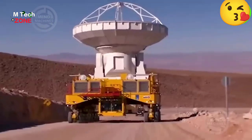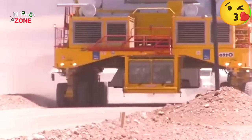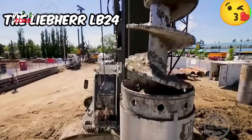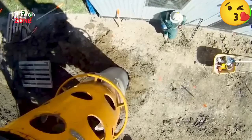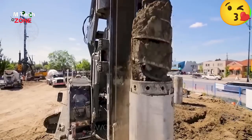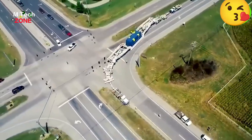Have you ever wondered about Earth-to-space communication devices? The Atacama Large Millimeter is a radio antenna system in the Atacama Desert. Here is a pile-driving machine utilized in extensive construction projects like bridges and high-rise buildings. Here's how the biggest oversized loads are transported.